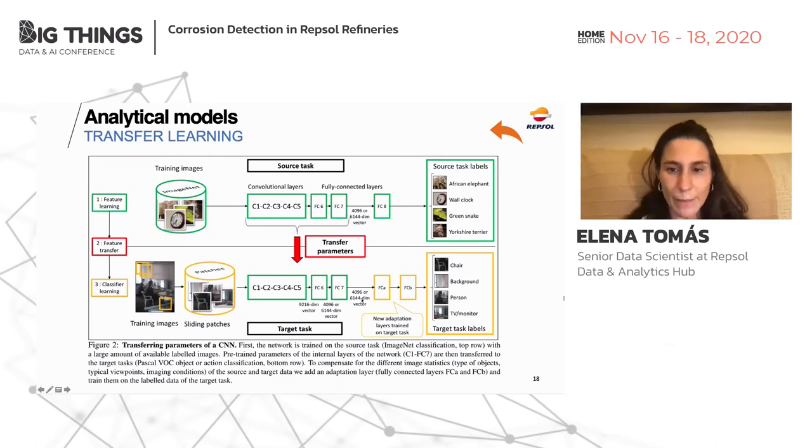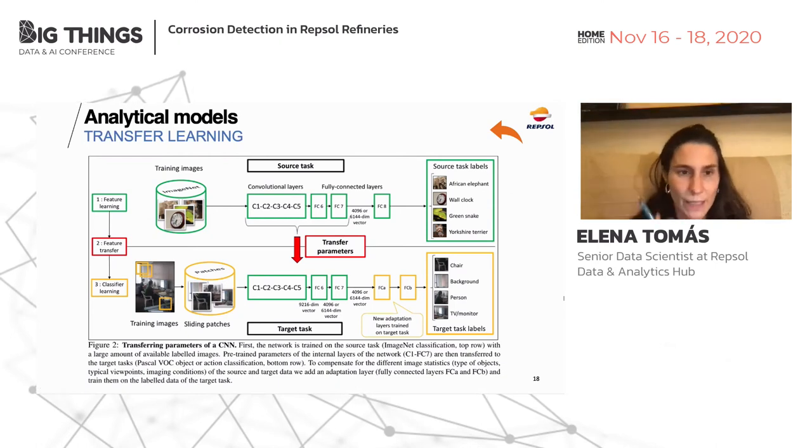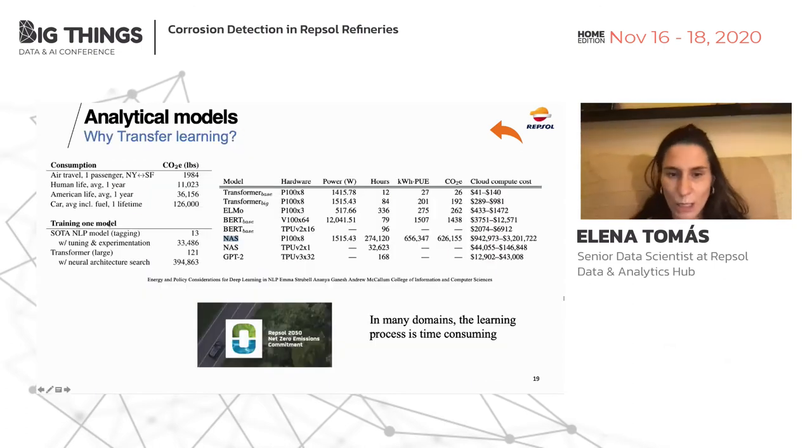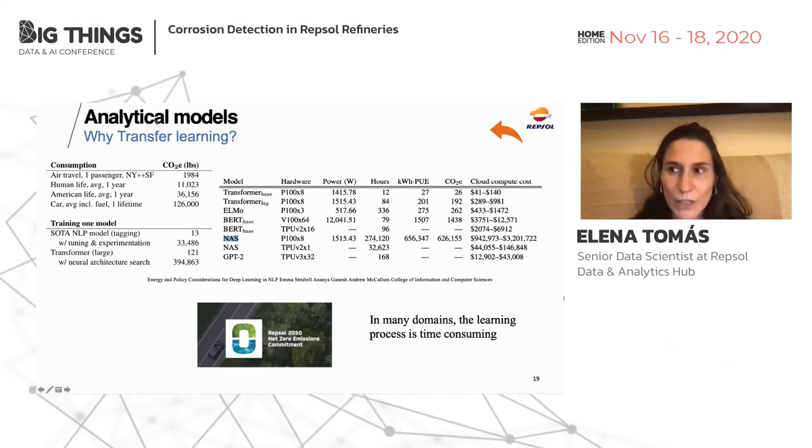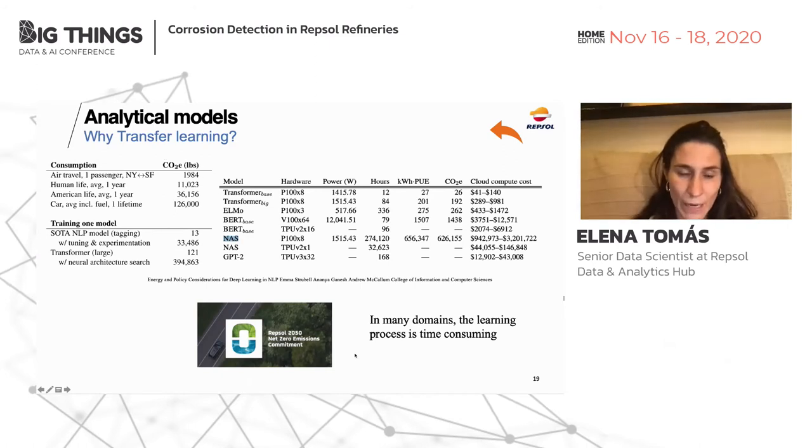So this is the main idea behind this paradigm. In Repsol, we are using it in many projects, many having to do with computer vision and many others with natural language processing. The reason is that in that way, we will save computing time, we will save expenditures, and we also will reduce our carbon footprint, which, as my colleague Emilio mentioned at the beginning, is one of our purposes for our 2050 net zero emissions commitment.